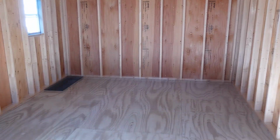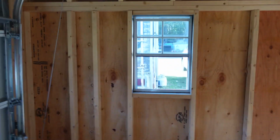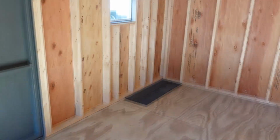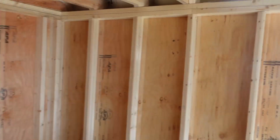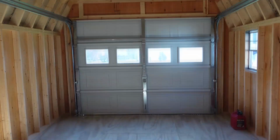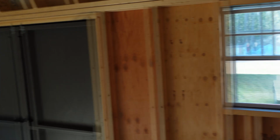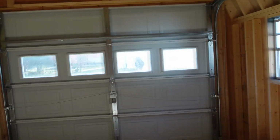It's called a Dutch barn, and it is 12 by 20 feet, and on top of that, it's got two windows. It's got an actual garage door, which is kind of neat, and the two windows and the doors. And I'm going to show you from the outside. This is actually a clip after it's been delivered and set up, but bear in mind I will show you the whole process of the delivery.